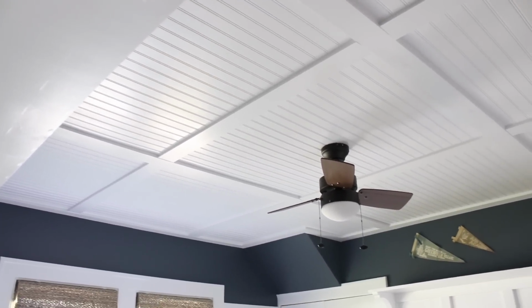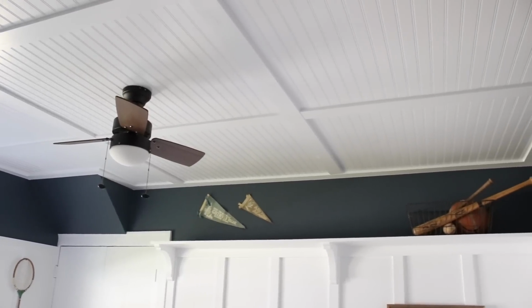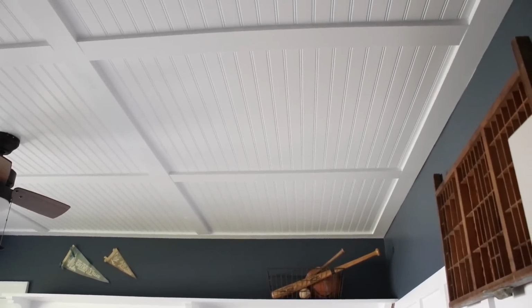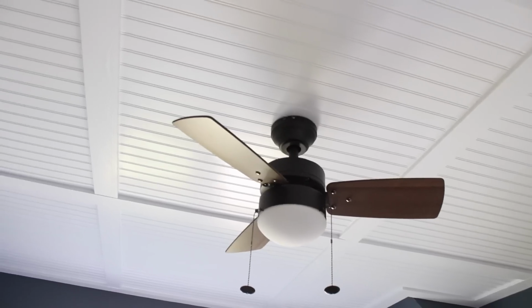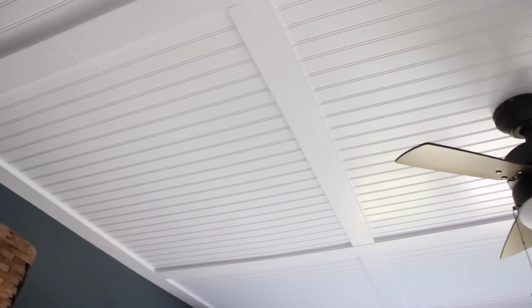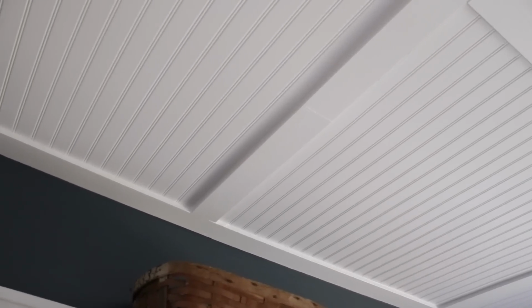And then of course, the ceiling. This amazing beadboard ceiling. The ceiling in here was cracked. The plaster was severely damaged. And so I showed my husband some photos. We came up with a grid, a plan. Honestly, it took a lot of work figuring out the measurements for the space and how we wanted to create the grid pattern, but it turned out so beautiful.